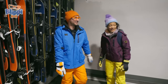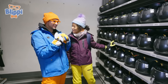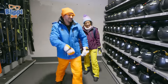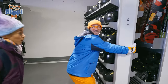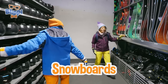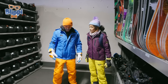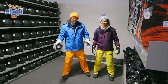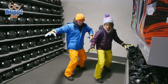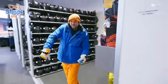Oh, cool. Hey, look at all these helmets, Blippi, so you can stay nice and safe. Oh, cool. I wonder if we're going to get a helmet for snowboarding. Oh, I bet we will. Yeah, I love being safe. Me too. All right, check this out. Whoa, what's in here? Oh! Wow, snowboards. Whoa, cool. And did you notice the skis? There's two skis, one for each foot. Right. So there's two. Yeah, and with a snowboard, it's just one board for your two feet. Whoa. Cool. All right, shall we go get fitted? Yeah, I can't wait.